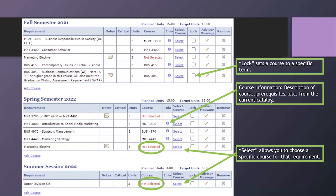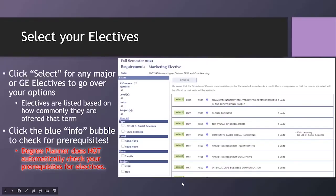Other things you need to know, lock. So if you want to lock a specific class in a specific term, you can do that. If you wish to know more about the course that you're taking, so for example, the course description, the prerequisites, when is it usually offered, that can be found in the blue info bubble. Right now, your electives aren't selected for you. You have to select them. So once you click on the select button, a list of courses will pop up. So for example, these courses are what would count towards your marketing electives.